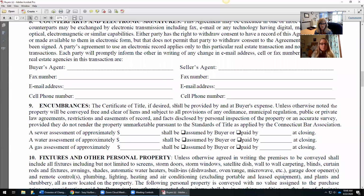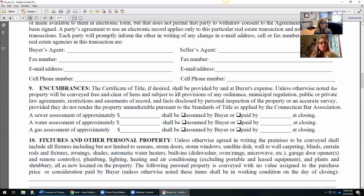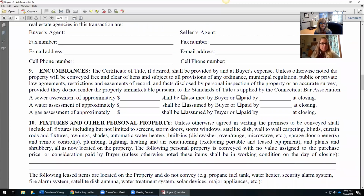And so, Paula, everyone understands what counterparts is, meaning that you could sign a contract, send it over, and that would be one piece of it, and somebody signs a different piece of it, and it all becomes one contract. Is that right? Absolutely. Okay. Yep. So then under encumbrances, there's not really much change here.